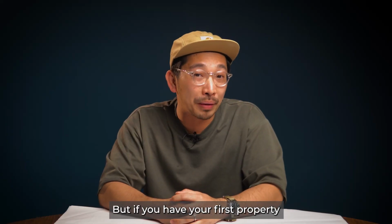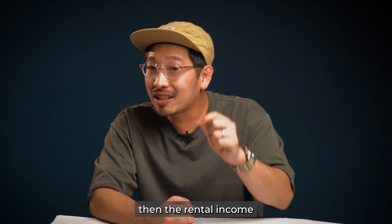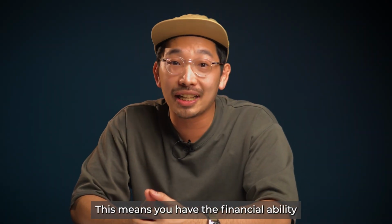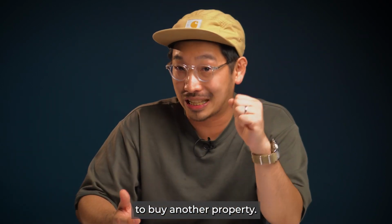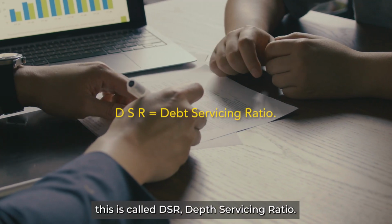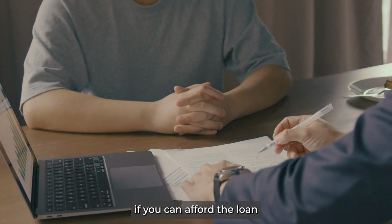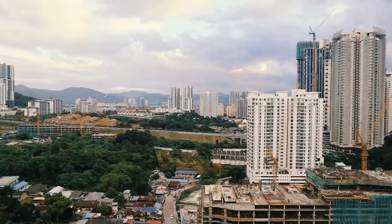But if you have your first property rented out, then the rental income will offset your installment. This means you have the financial ability to buy another property. In the eyes of the bank, this is called DSR, debt servicing ratio. It's a method to calculate if you can afford the loan that you are applying for.